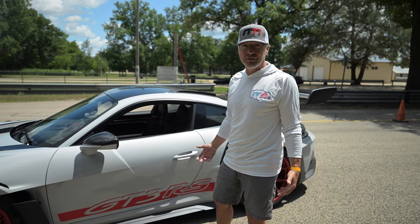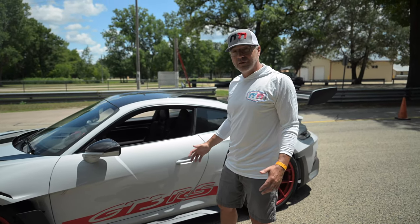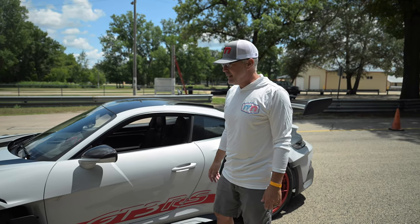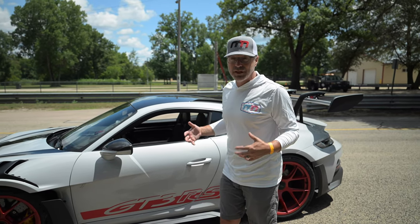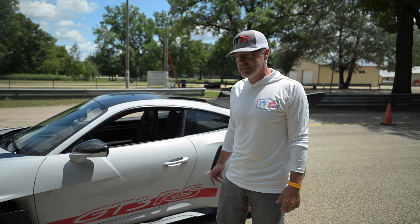I will tell you, I think one of the largest concerns was whether this was going to be a streetable, everyday drivable car. In comparison to the GT2, I feel it's a much softer ride. I was very pleasantly surprised that it is as soft on the road as it actually is.